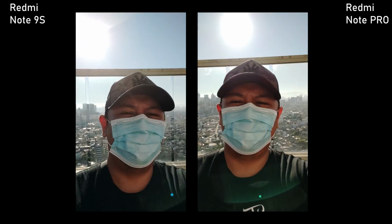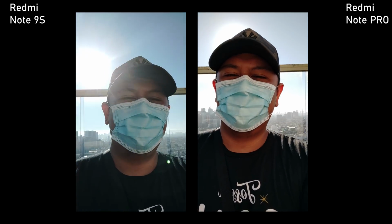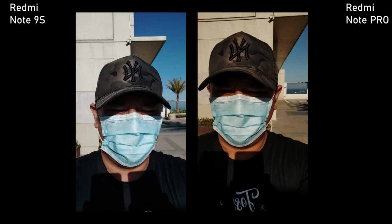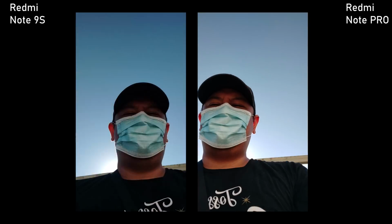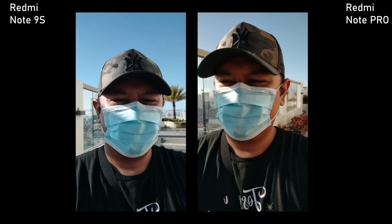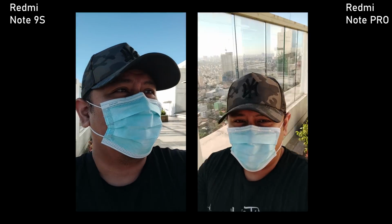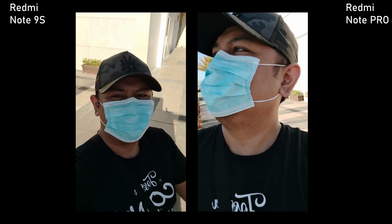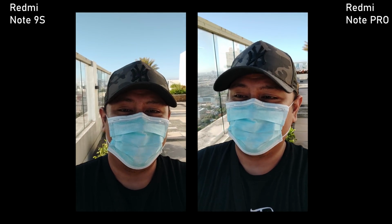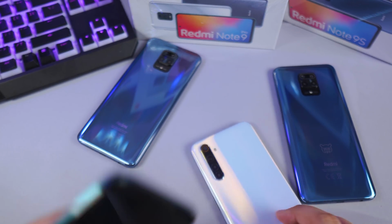You can see the backdrop with the sunlight, how it adjusts with the lighting. And if you're facing the sun, it looks like this. It's too bright. And if you're facing against the sunlight, it's gonna look like this. All right, so there you have it, guys. That's our front camera test for the Redmi Note 9 Pro over here and the Redmi Note 9S right over here. So let's go back to the comparison. Alright guys, so that's our comparison between the Redmi Note 9 Pro and the Redmi Note 9S.